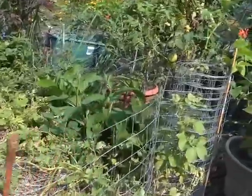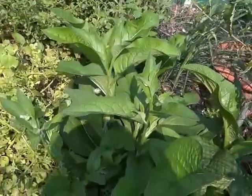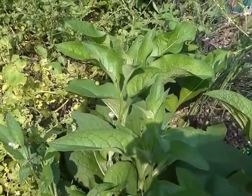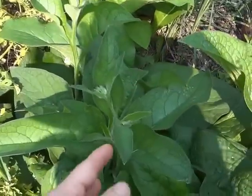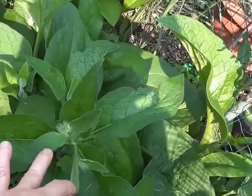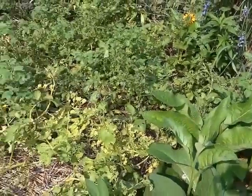I have comfrey back in here also. I keep some close to all the gardens, so when cutting it back I can use it for a fertilizer. Now these here I see are starting to go to flower, so I will use them for making my oil infusions. Can you see the flower started? That's the best time to harvest them.